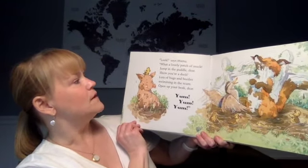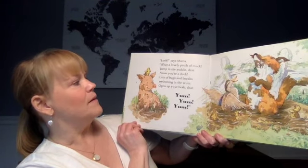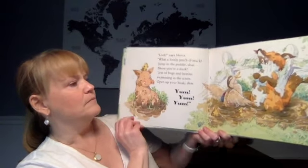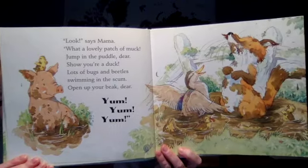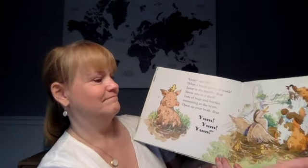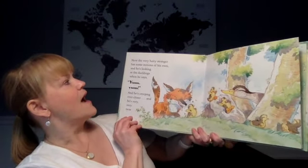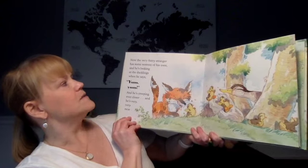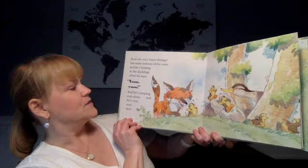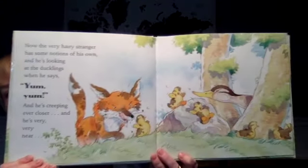Jump in the puddle, dear. Show you're a duck. Lots of bugs and beetles swimming in the scum. Open up your beak, dear. Yum, yum, yum. Look at that fox. Now the very hairy stranger has some notions of his own, and he's looking at the ducklings when he says, yum, yum. And he's creeping ever closer, and he's very, very near. Uh-oh.